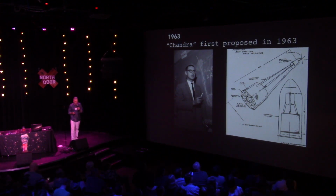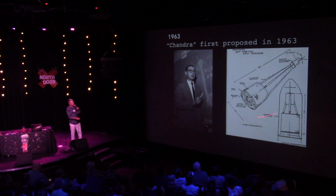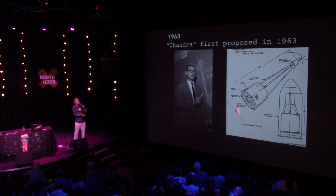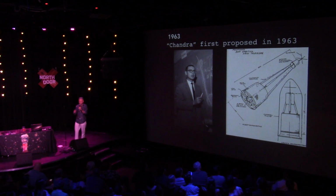1963, so Giacconi already in '63 had proposed an instrument, or at least sketched it out and waved it in front of NASA people, and said, this is what we need to build to see all of these X-ray sources. We need something that's 30 feet long, with a meter-wide aperture at the front in order to do it all. And this is to try and observe stars in X-rays, like the sun, with the same precision we can do with visible light telescopes.